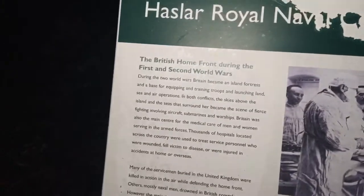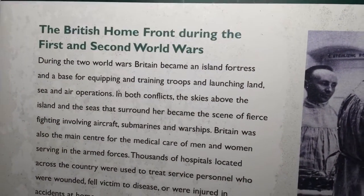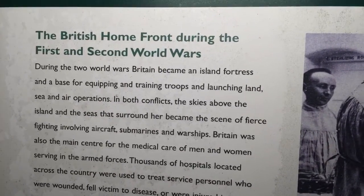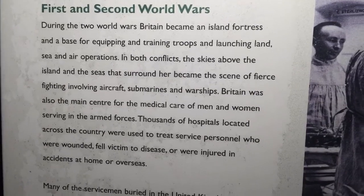Right, a bit of brief history here. Haslar Royal Navy. British home front during the first. Okay, John, no worries, buddy. Fortress and base for equipped training troops. I'll quickly scroll down this bit, you can read it in slow time.